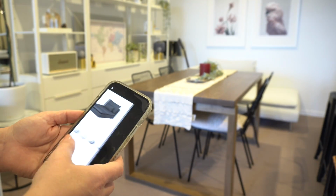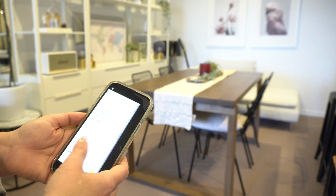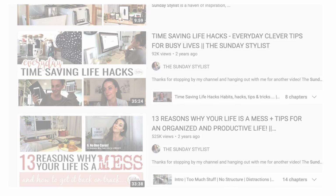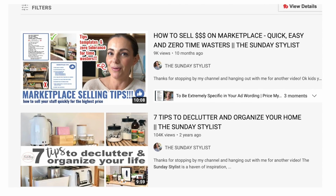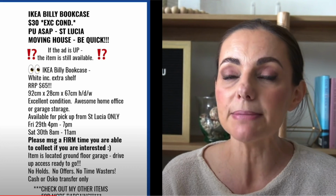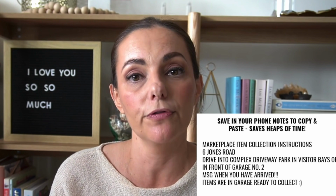Honestly, it takes less than 10 minutes to snap a few quick pics of an item and list it on Marketplace. I actually have a whole video sharing my best tips on how to quickly and easily sell items on Marketplace. One tip is to have a template saved in the notes section on your phone with all of the details that you use on every ad, like the terms of sale, the pickup details, the suburb, etc. This saves heaps of time and means that you can get your ads listed quickly, and it will be less of a turn off when you go to put an ad on Marketplace.